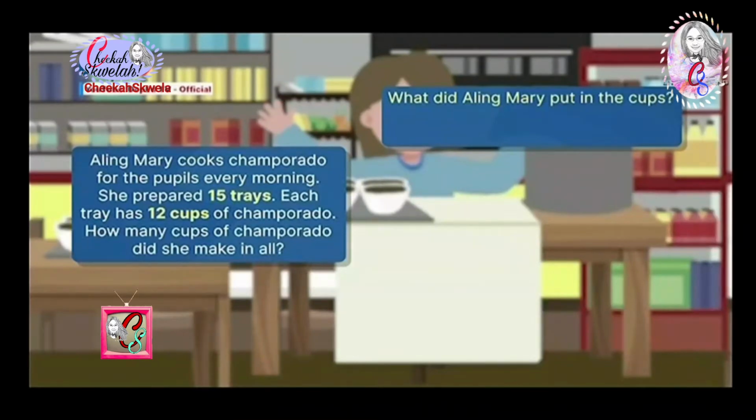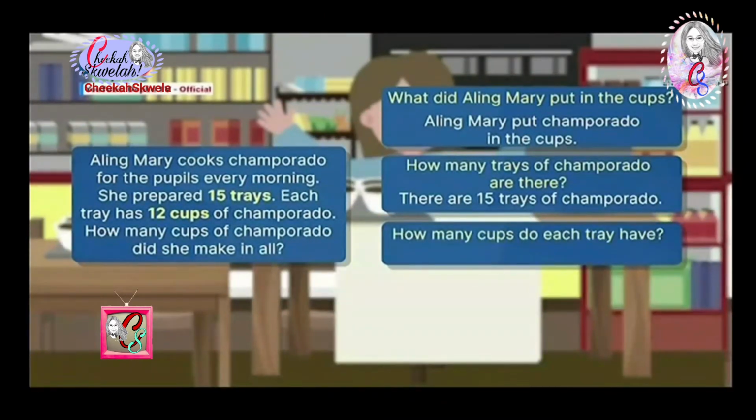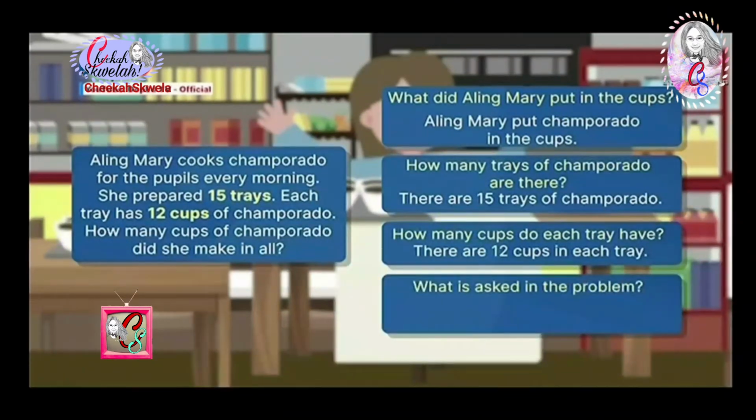What did Aling Mary put in the cups? Aling Mary put champorado soup in the cups. How many trays of champorado are there? There are 15 trays of champorado. How many cups do each tray have? There are 12 cups in each tray. What is asked in the problem? The number of cups that Aling Mary made in all.